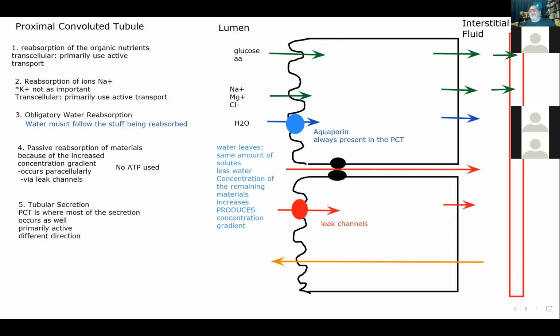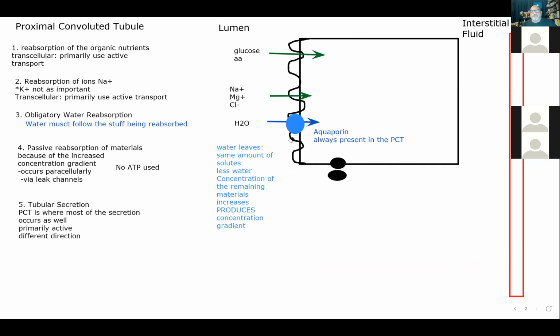All right, so then let's do this. I need to get rid of all of my arrows. Nope, didn't want to get rid of that. There we go.